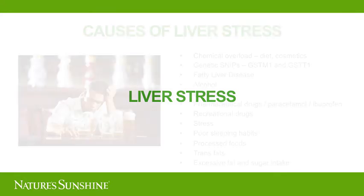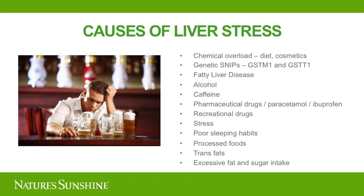Let's now take a look at liver stress and what are the things that can put our liver under a lot of pressure. Certainly chemical overload from not just our diet, but our environment, things that we're putting onto our skin, things that we're breathing in, water that we're drinking that is not purified or filtered. Our genetics, unfortunately, can also cause us some liver stress. Some people just simply lack the genes required to produce good antioxidants for the liver, such as glutathione. And if this is the case, we really have to rely on nutritional support to make up for that genetic lack. Fatty liver disease is also a sign of liver stress.